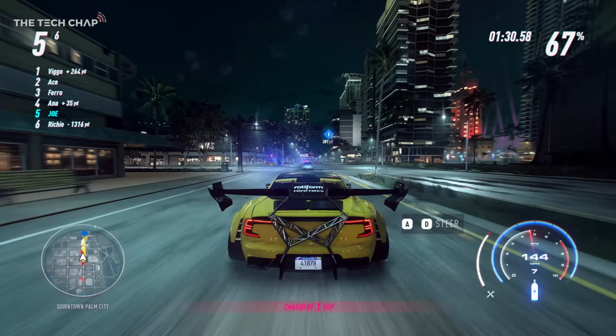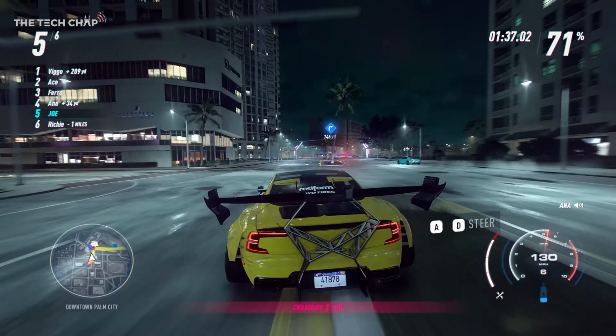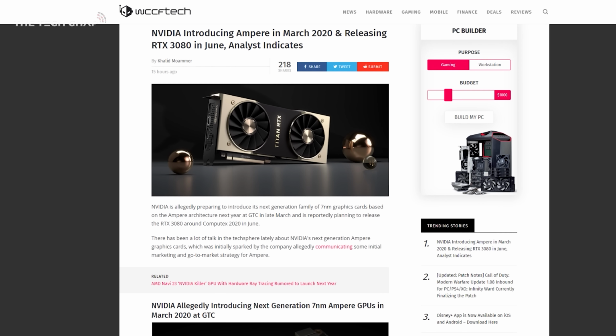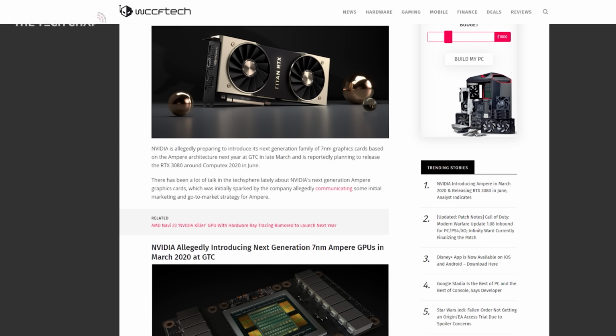I'm not usually one to tell you to hold off for the next generation of GPUs, as there's plenty of great choices already available, unless of course new models are right round the corner. And rumors I've seen are suggesting that Nvidia's next-gen 30 series Ampere cards may be released in the first half of 2020. And these are supposed to be much more efficient and have improved ray tracing, although it's still only as good as the games that support it.